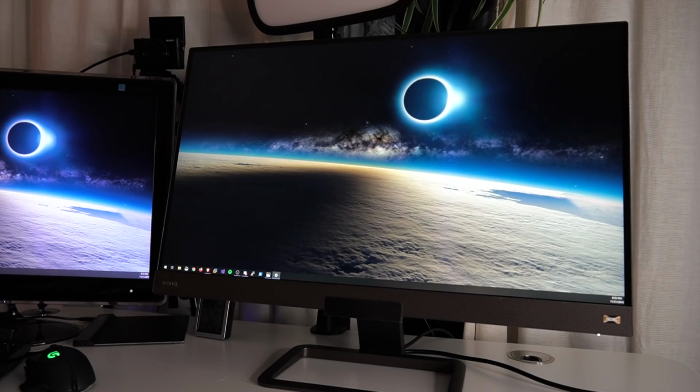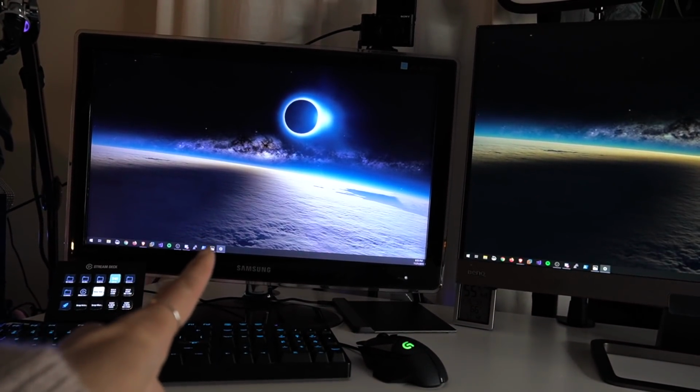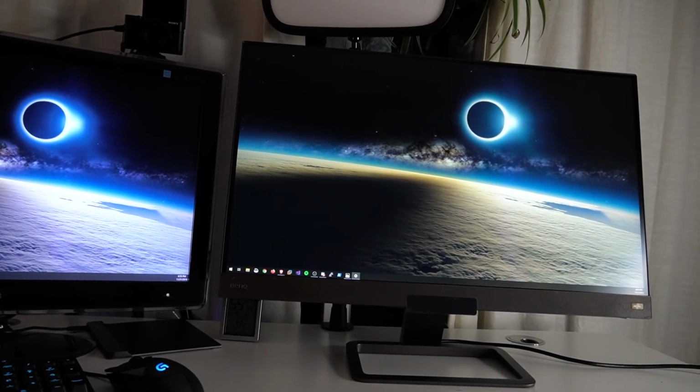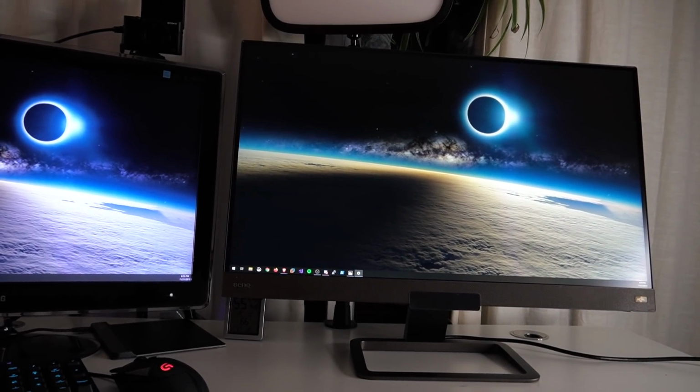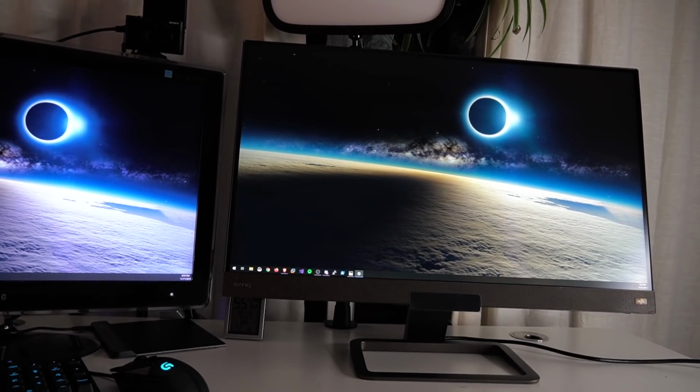Ooh! Oh, look at the colors, it's so different. So a bit different between a 10-year-old Samsung LCD monitor and a beautiful new BenQ HDR monitor. Looks a little better.